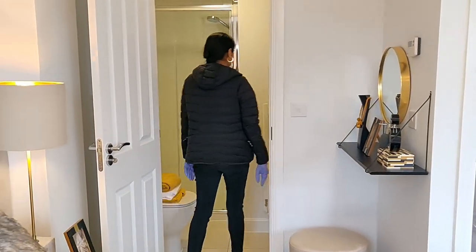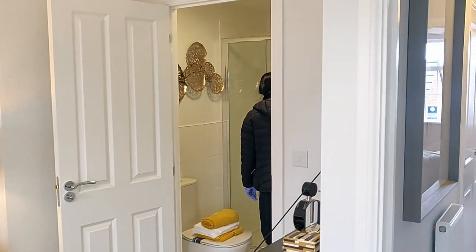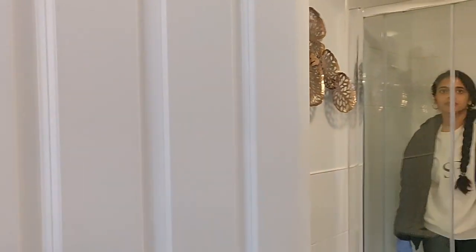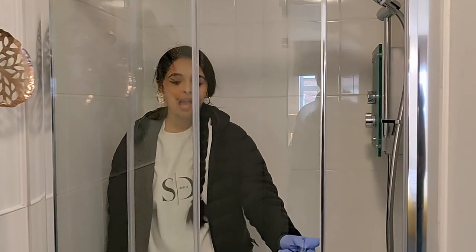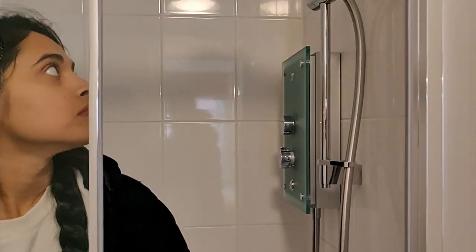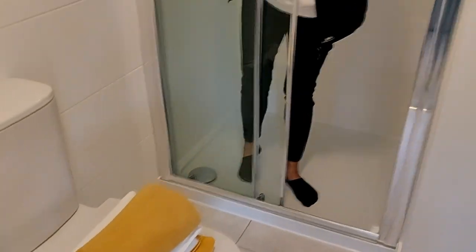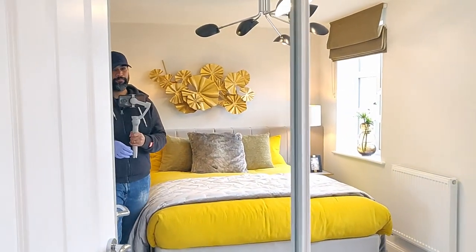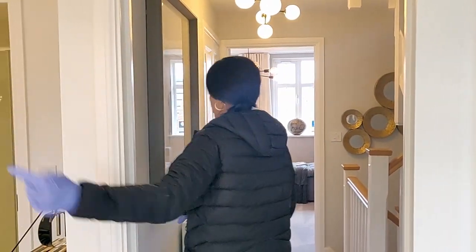Okay. And this is the ensuite. Good size shower area with electric shower and a commode and a good sink. That sink is really nice. Cool. And this bedroom has a separate temperature controller.